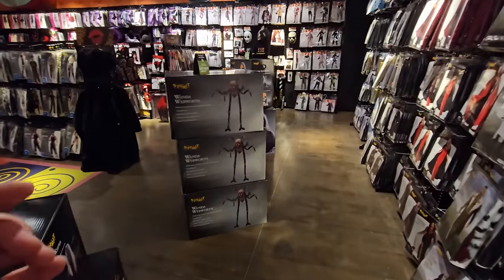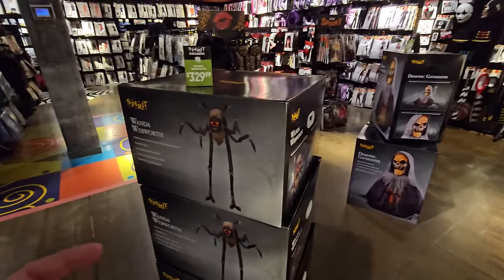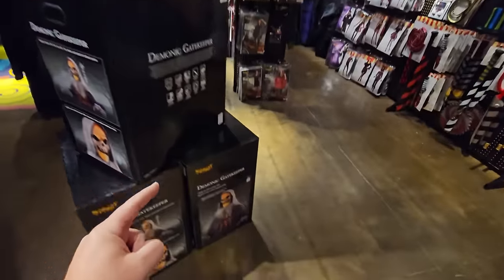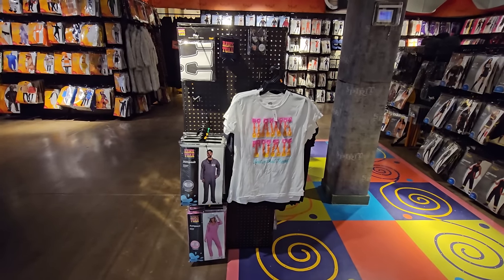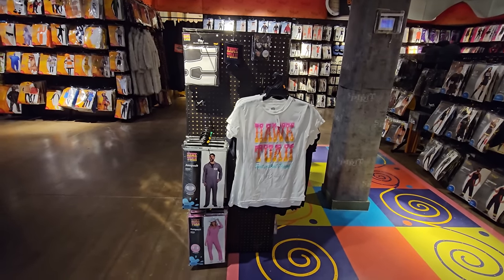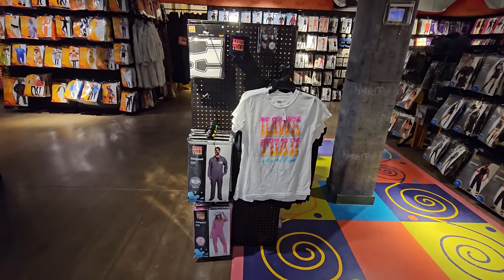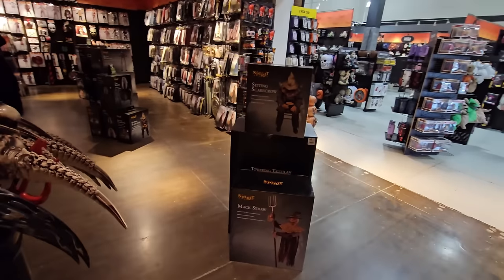They have three Wanda Webworths right here. What, Webworth? Did I just say Wanda Webworths? We have one, two, three demonic gatekeepers here. Oh my gosh, no they don't. This is absolutely insane. They actually have an entire section for this. Disgusting. All right, let's continue. All right, back on track.